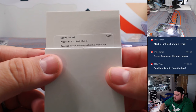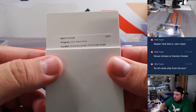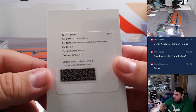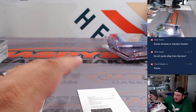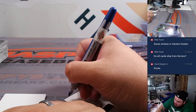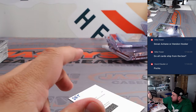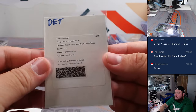Rookie autographs, Prizm Green Scope. Yes, everything ships. Hendon Hooker. Green Scope as well. Nice. Green Scope, I think, is at a 75, I want to say. Detroit killed the box with the autos. Nice.